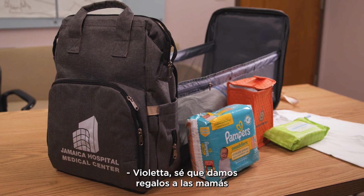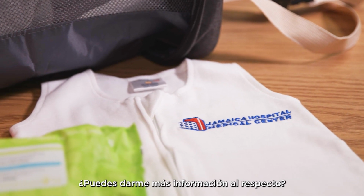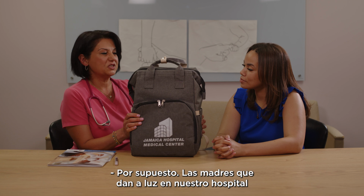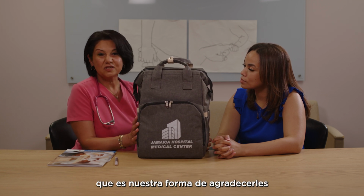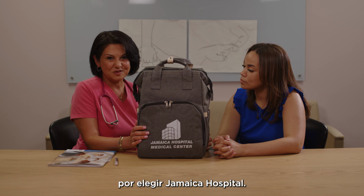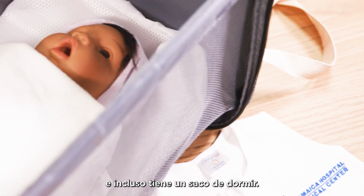So Violet, I know that we provide gifts for our moms upon discharge. Can you give me more information on the gift? Yes, we do. We provide this special gift for our mothers who delivered at our hospital. This is our special way to say thank you for choosing Jamaica Hospital. This bag is filled with extra diapers, wipes, and even a sleep sack.